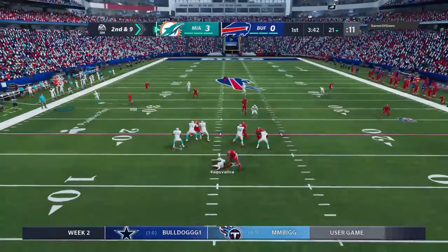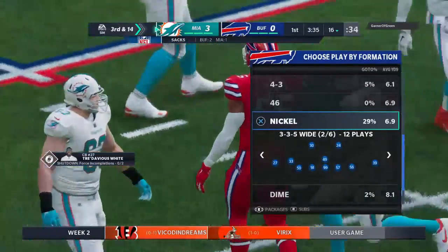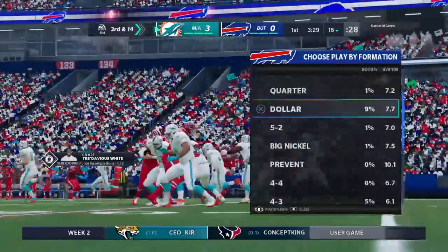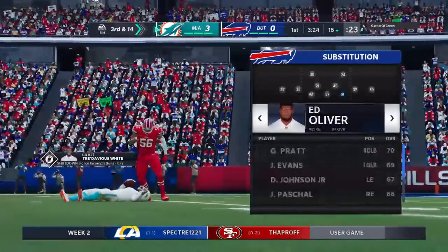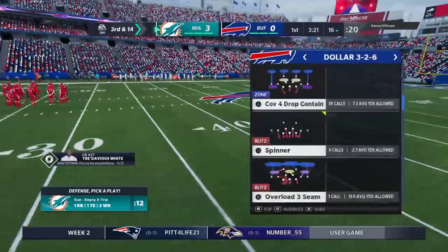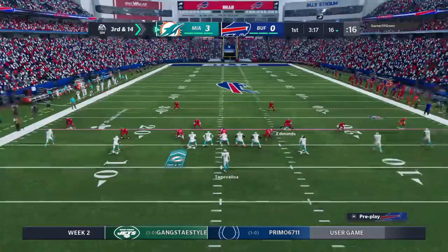On 2nd down, Tua. And they take him down. The Bills get to him. But that play was the very definition of fast, quick, and in a hurry. Suddenly, he was there. Yeah, blink of an eye. That happened fast and a big sack. So now after the sack, Tua and the Dolphins are staring at a 3rd and long.